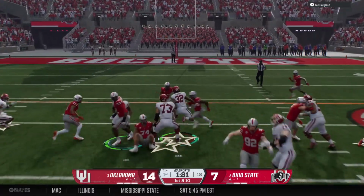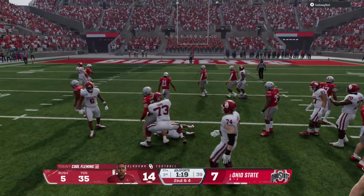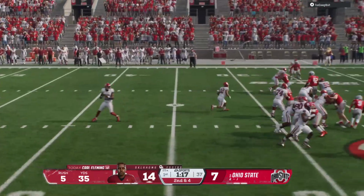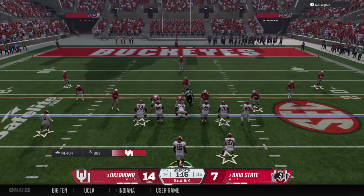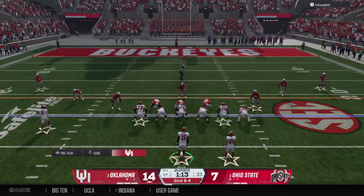Keep it on the ground. There's the handoff. Great offenses are able to stay ahead of the chains, and runs like that on 1st down are exactly what I'm talking about. Now you have a lot that you can call here on this 2nd down.